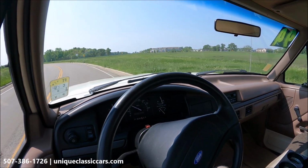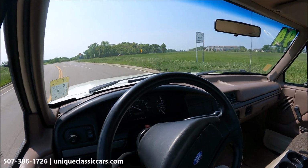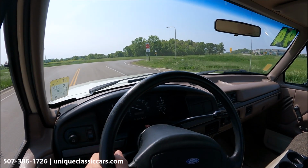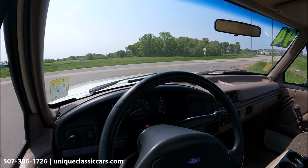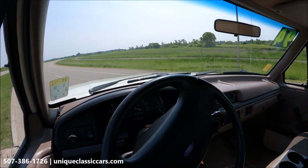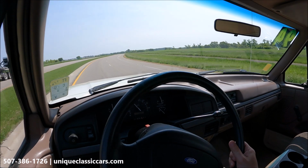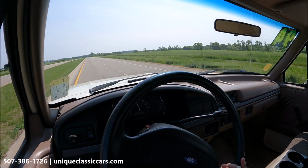Today we're driving a 1994 Ford F250. This would be a super cab with a full-length bed in white. Very solid truck. This truck showing some low mileage. If you missed your chance to buy one back in the 90s, here's your chance to buy a low mileage F250 automatic on the column.